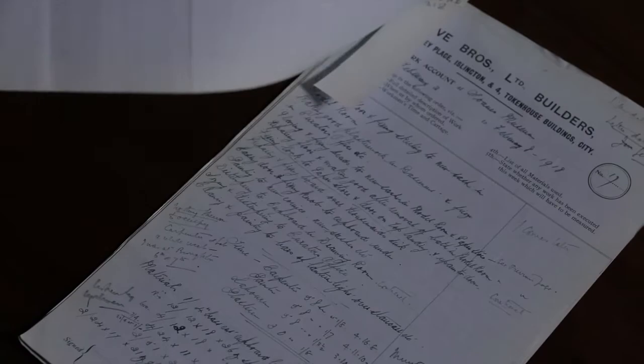These records, which are so detailed and of which there are so many, really illustrate why it was so critical that we'd spent more than 20 years researching the history of the Soane Museum before we embarked on the Opening Up the Soane project.